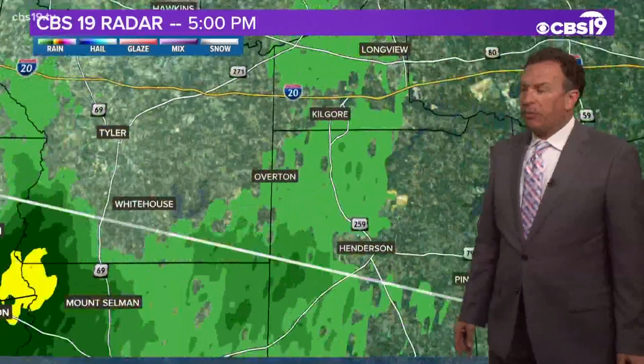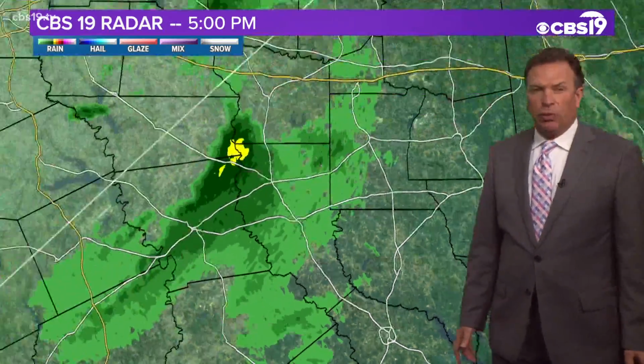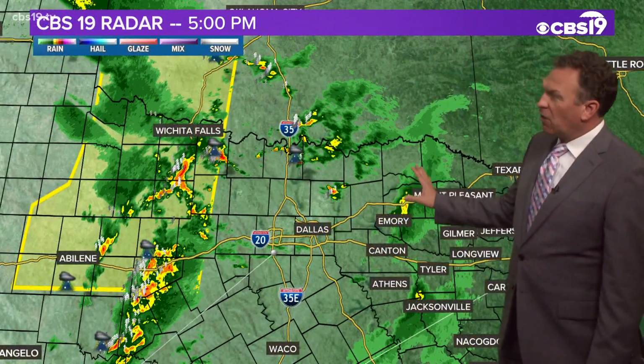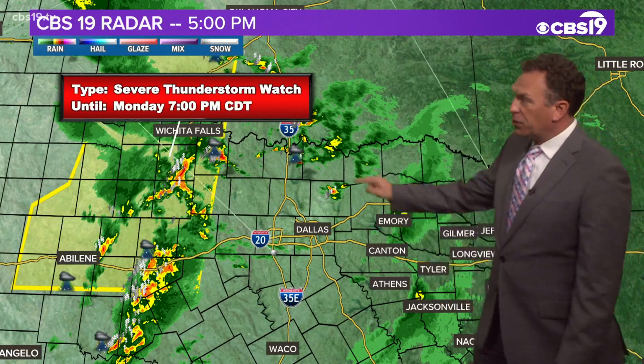Feels like spring now. Humidity's come up a little bit. Clouds look a little threatening, but right now nothing really squeezing out of those clouds. There might be a couple of sprinkles around Longview or Kilgore down toward Overton, but for the most part, we're dry in deep East Texas right now, especially Nacogdoches and Lufkin. A couple of showers up to our northwest around Emory, and then the farther north you go, closer to the Red River, there are some stronger thunderstorms.